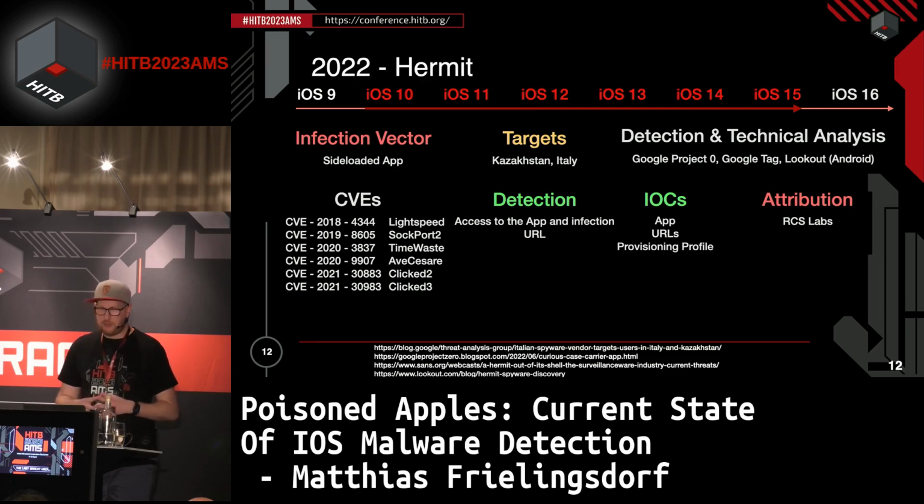As a side-loaded application, it's an enterprise-signed application, which means it's basically able to run on any device, but you still need to trust it. So there are a couple of safeguards in place. You need to download that application. You need to go to your settings app. You need to explicitly trust that developer. You have to click twice there. And then you can start the application. If you did not do any of these steps, you would not get infected.